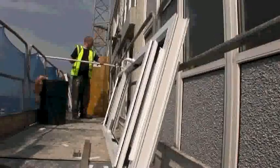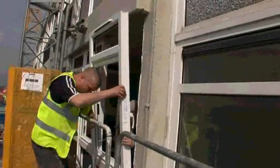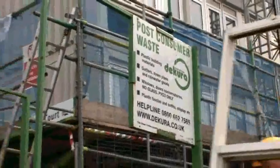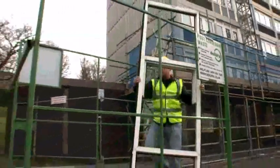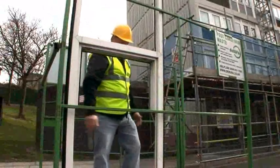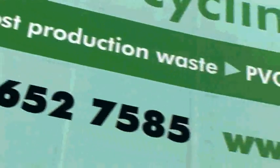Increasing numbers of old PVC products and single-glazed windows are now being replaced with these improved performance products. And a common misconception is that old PVC cannot be recycled. Nothing is further from the truth. PVC is fully recyclable, and Decora is at the forefront of recycling PVC in the UK.